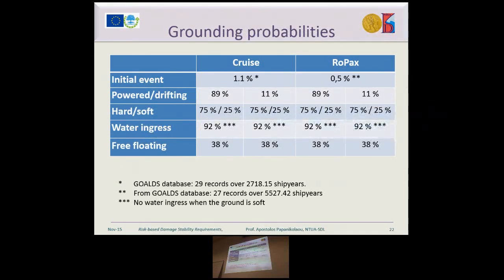For the groundings, we see the statistics say that 89% of the cases is powered grounding. That means for whatever reason, with the engine working, the ship is going aground. Only 11% of the cases will be drifting because of break of the engine. Then in 75% of the cases, the ship is going to hit hard rock, hard ground, and 25% soft. And the water ingress will be 92% in hard ground. In soft ground, there will be no water ingress. And in 38% of the cases, it is assumed that the ship will then, after that, go afloat. That means it may sink if you have progressive flooding.